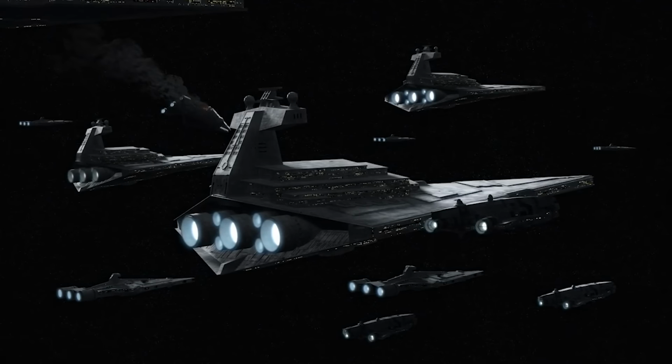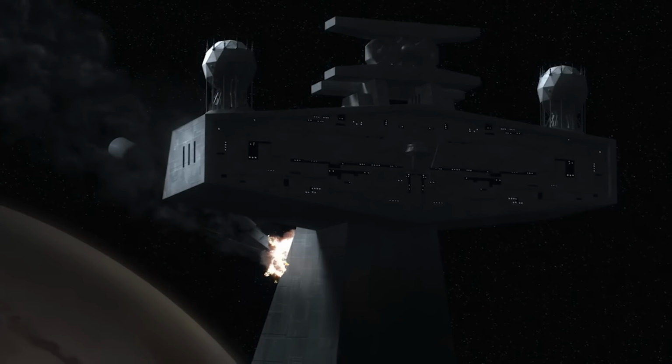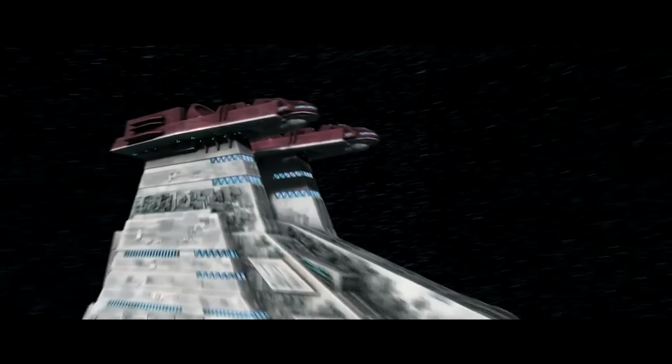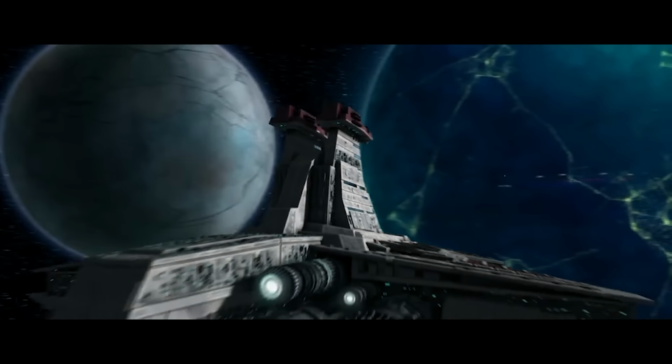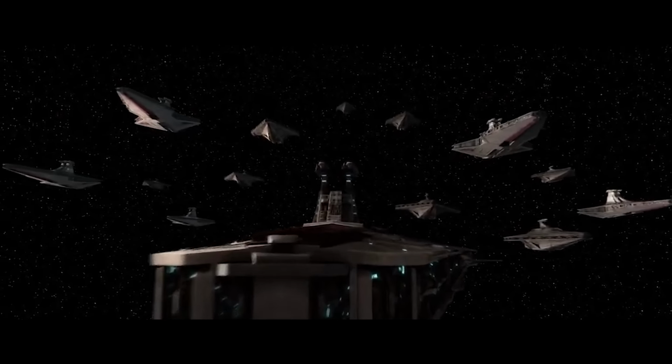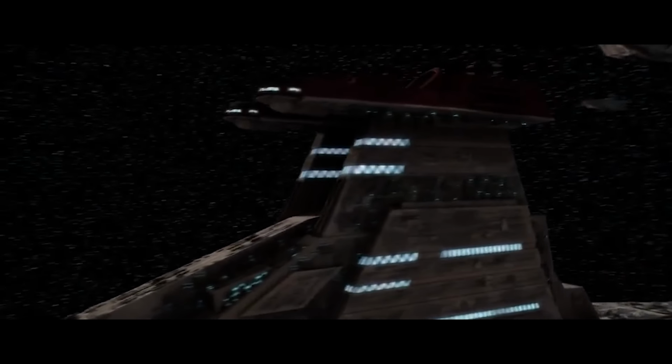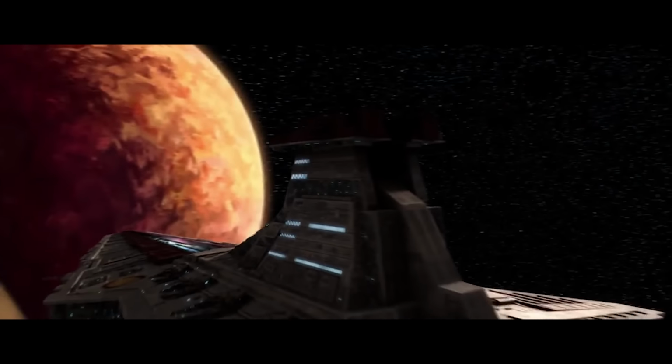And the bridge of the ship is placed up high in an exposed area, copying the Venator class Star Destroyer's design. But the Venator actually had a reason for having a very high tower. You see, it had two bridges. One commanded the actual ship, and the other one was for air traffic control because of the sheer amount of starfighters it had on board. The Imperial Class Star Destroyer did not need a giant tower for aircraft control capabilities.